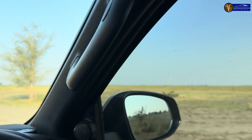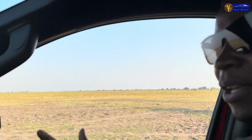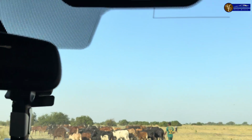Look at the open fields. This is where sometimes you want to just feel that fresh air from home. That smell of fresh air from home. It's open fields. We take cows out at home during the day. This is late in the afternoon. The comments now are mamulaka.